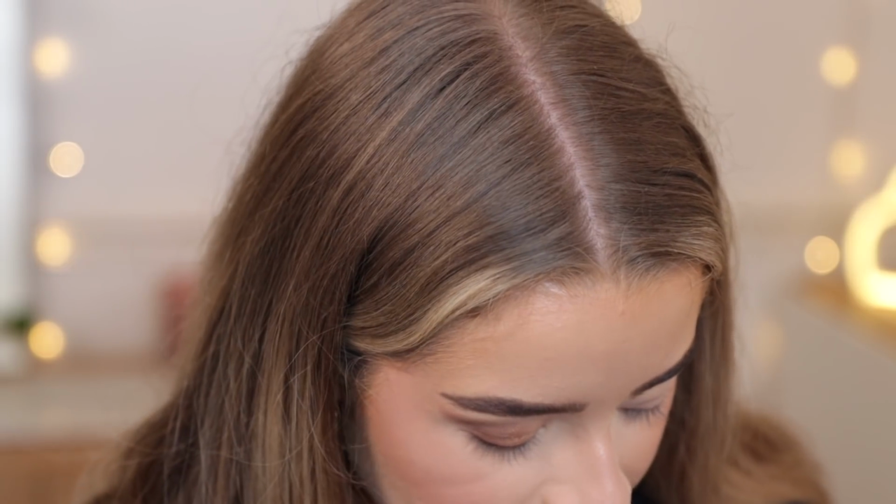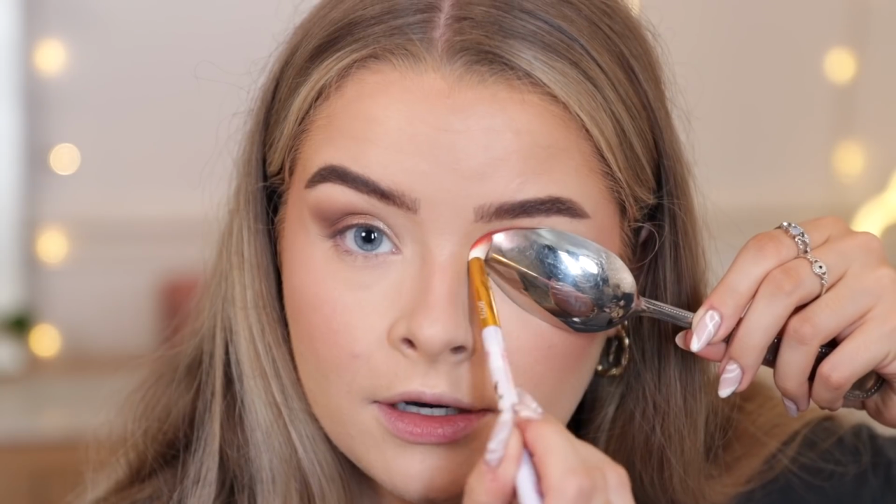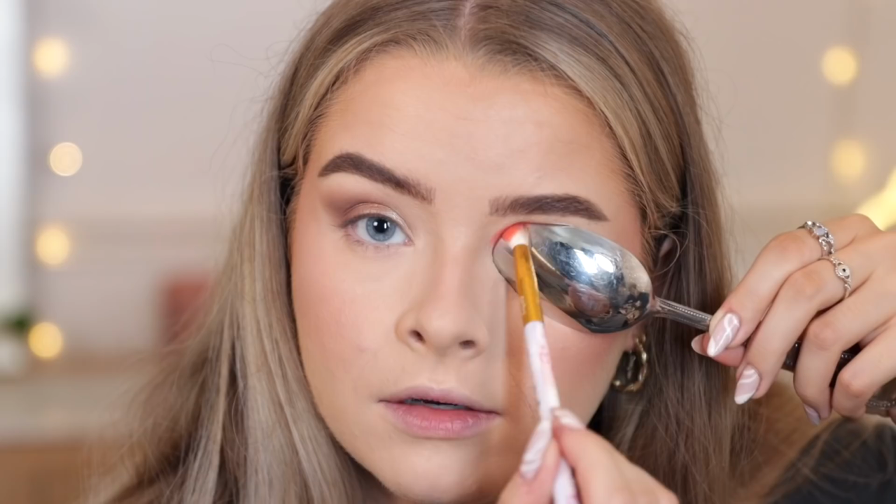How am I gonna hold the spoon and do this into a mirror? Hang on, I'm gonna have to put my mirror down here. Oh Christ. Oh, it's really cold. It is really cold. I feel like I'm pushing my eyeball out. Okay, moment of truth.